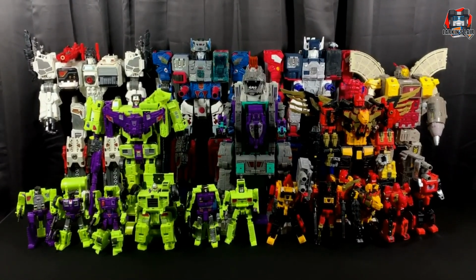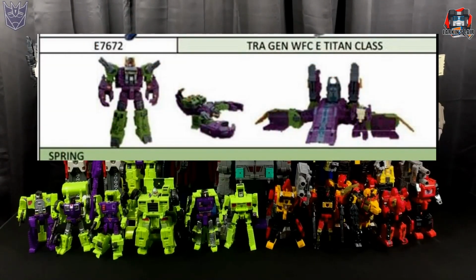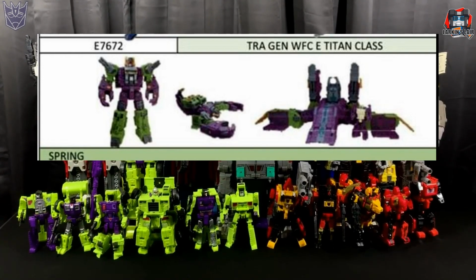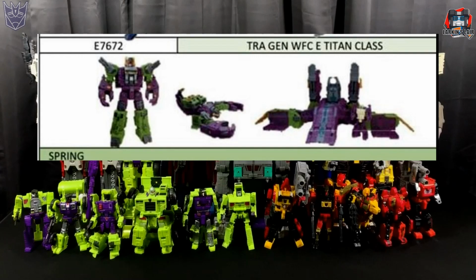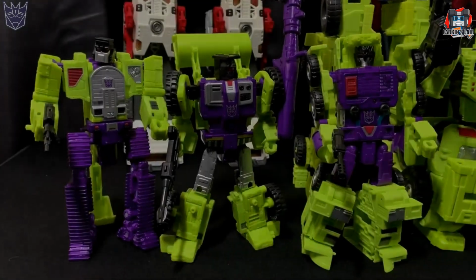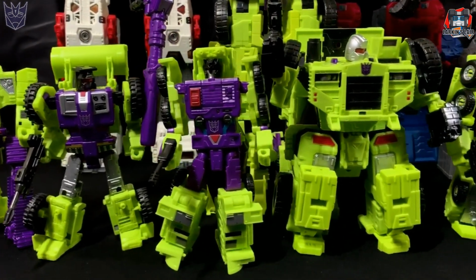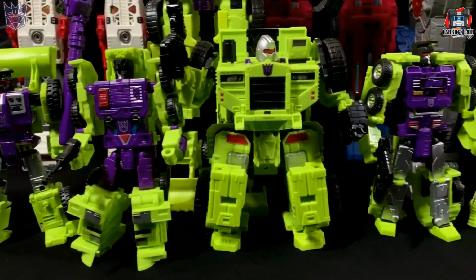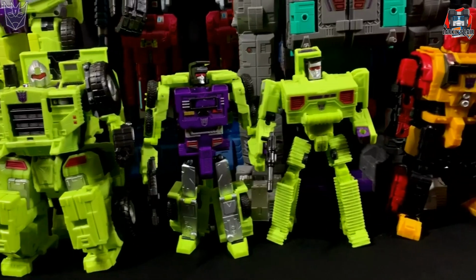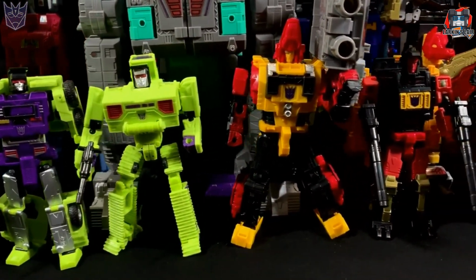Recently we got some early leaked pictures of Earthrise Scorponok, and I gotta say, from what I've seen so far, I am really looking forward to that figure. I'm sure we'll see more pictures of Scorponok at this upcoming toy fair, which takes place at the end of the month. But for now, I was really excited from what I've seen so far, and that excitement prompted me to bring out all my Titan class figures that I've collected over the years, as you can see here on this table.